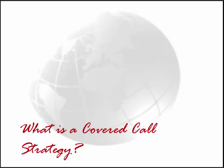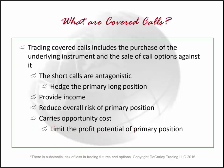So now that we kind of have a basic idea of what a futures contract is and what a short option is, let's talk about what a covered call strategy is. Trading covered calls includes the purchase of an underlying instrument and the sale of a call option against it. Now, you could also do the opposite. You could sell a futures contract and then sell a put, but in this case, we'll just keep it simple. We're buying a futures contract and then we're selling a call. The short calls are antagonistic, which means they hedge the primary long position. They also provide income, so it's an income strategy.